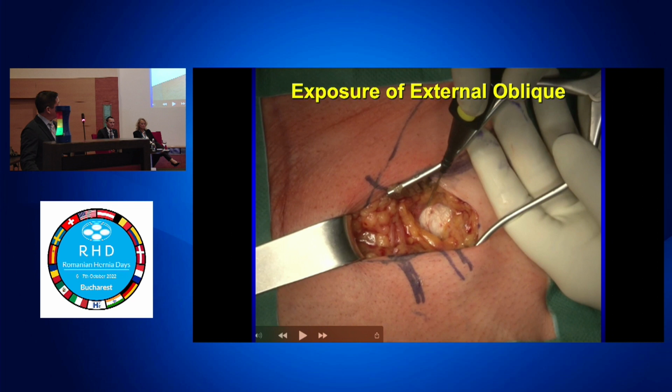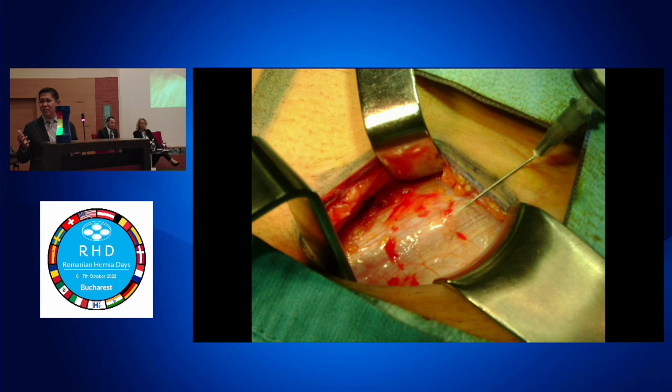and before you do all the rest of the dissection, infiltrate with local anesthetic underneath the canal at this point, because you haven't done a lot of dissection, it doesn't hurt. You inject into the field, you hydrodissect, 10 milliliters of local anesthetic, and you'll see the whole canal fill with local. Then your nerves are bathed in local and the patient's now comfortable. You open the external oblique in the direction of its fibers.